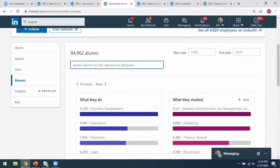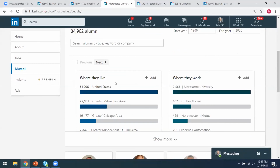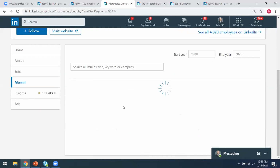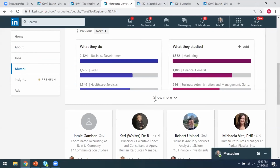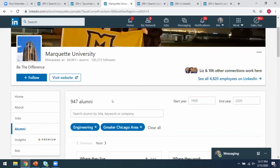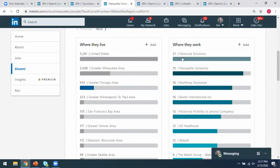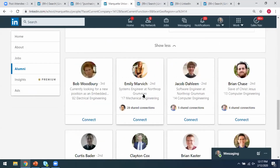and the start year and end year, if you want to tighten it down to a period of time. So here, this would be an example. Let's say I meet with electrical engineers at manufacturers in Chicagoland. So you would click Chicago. And what you're doing is you're leveraging the fact that you went to the same school together. Then I would click over to the engineers, and then I'd come back to where they work. And if I want to see the 16 at Northrop, here they all are. How cool is that, right?